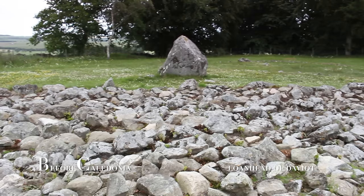Professor Alexander Thom measured and visited Tomnaverie in 1955 and found a true circle. A Royal Observer Corps nuclear bunker lies just metres from the circle. It was built during the Cold War to monitor possible nuclear strikes. Bedrock and boulders close by seem to have rock art on them.